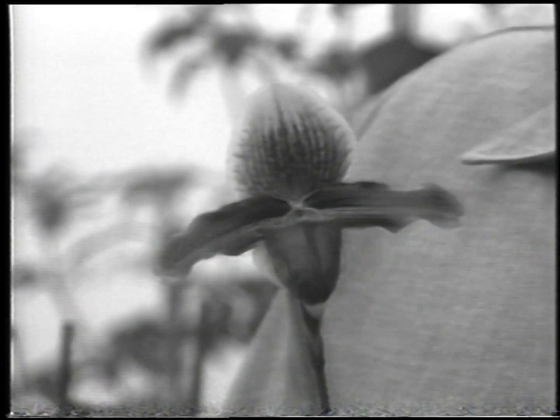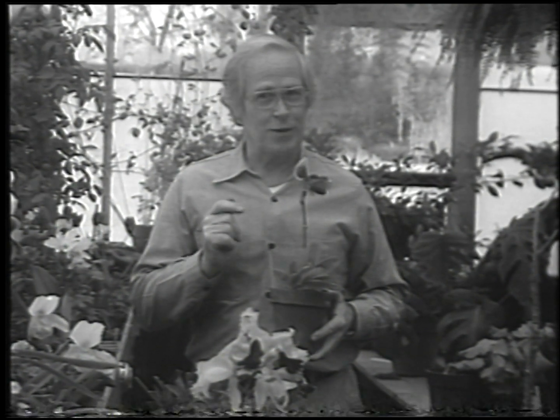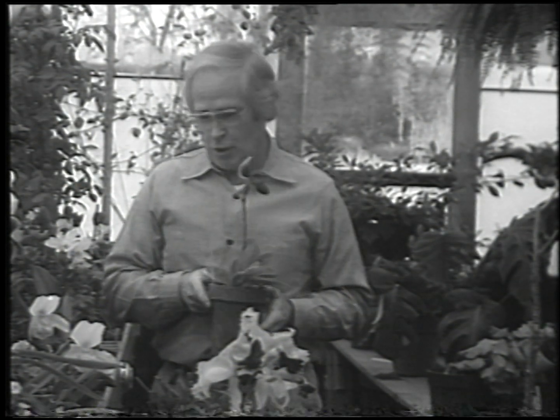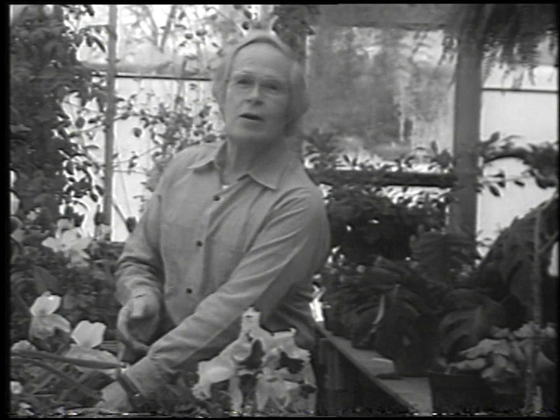Interestingly enough, this blossom will surely last for 2 months and maybe 3 months on the plant. One thing against orchids is they usually blossom one time a year, sometimes more than once, usually once a year, so you have to wait a long time before you get another blossom from the same plant. So the moral to that is to have a number of different kinds of orchids so that you'll always have some in bloom.